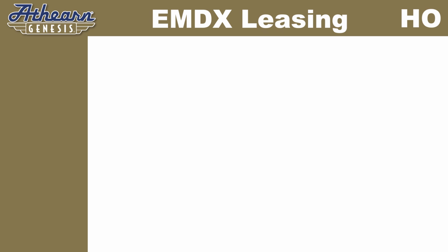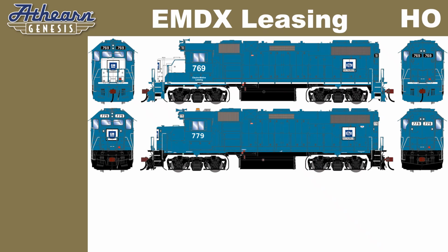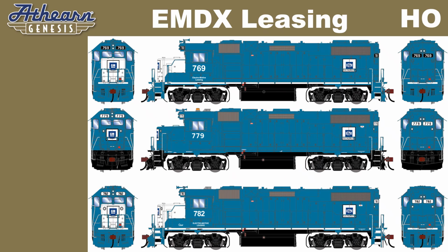Three road numbers for 1990s era EMD leasing, including road numbers 769, 779, and 782. EMD Leasing acquired several former Conrail GP38-2s for their lease fleet. Some units received a patched-out solid blue scheme, while others were painted in the white and blue leasing scheme.